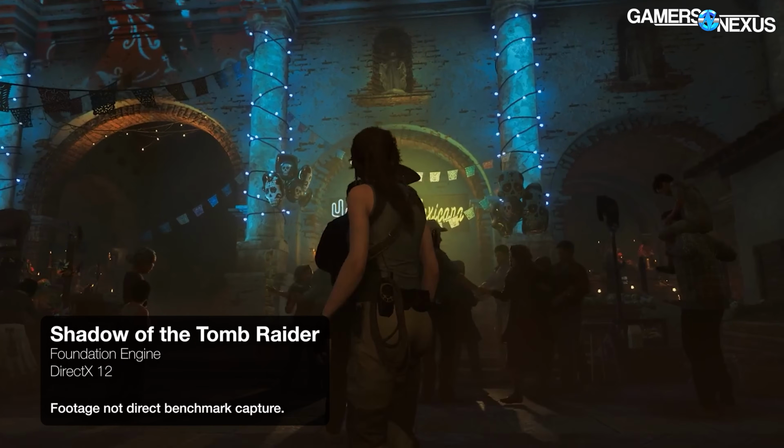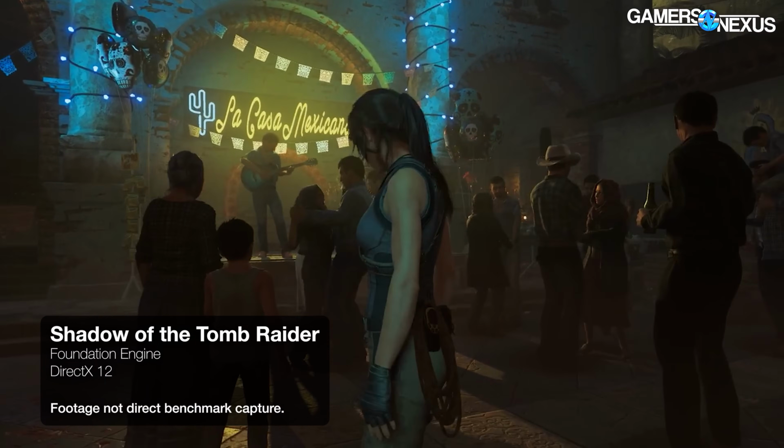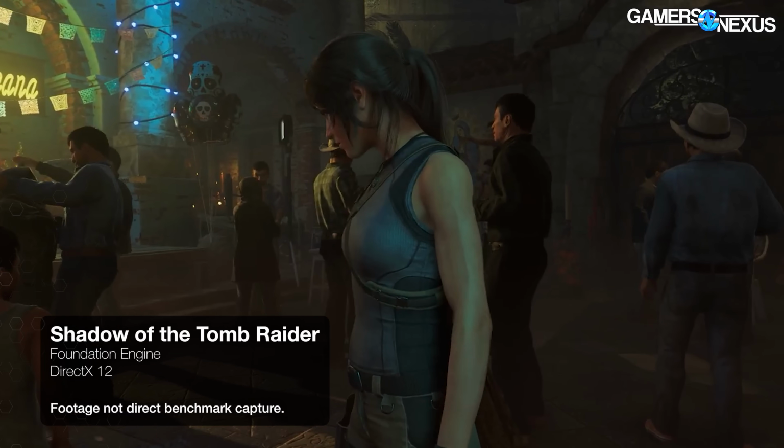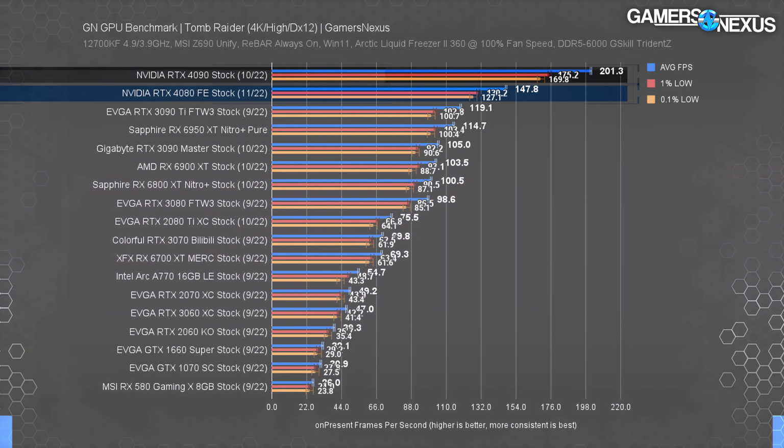Shadow of the Tomb Raider is interesting with ray tracing because it only has RT shadows, so it's more raster dependent while still leveraging an RT feature. The 4090 leads the 4080 by 37%, back in line with raster results mostly, and the 4080 leads the 3080 by 54%. 6950 XT is led by a similar amount.